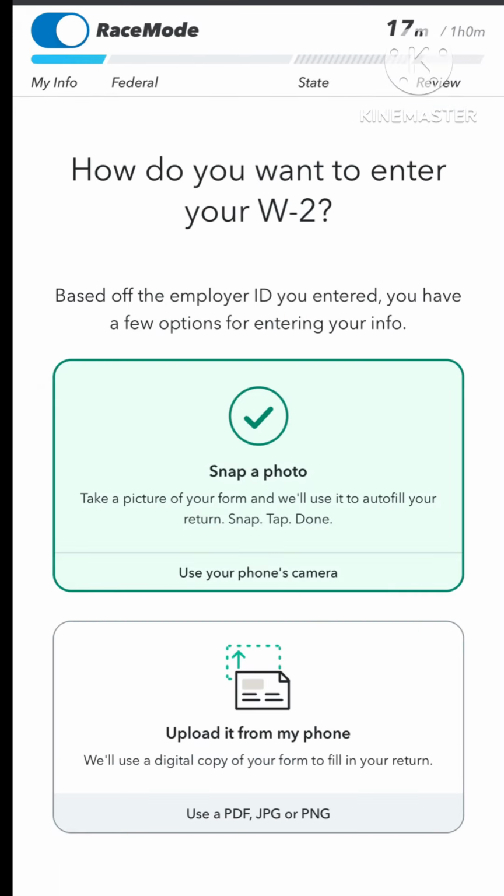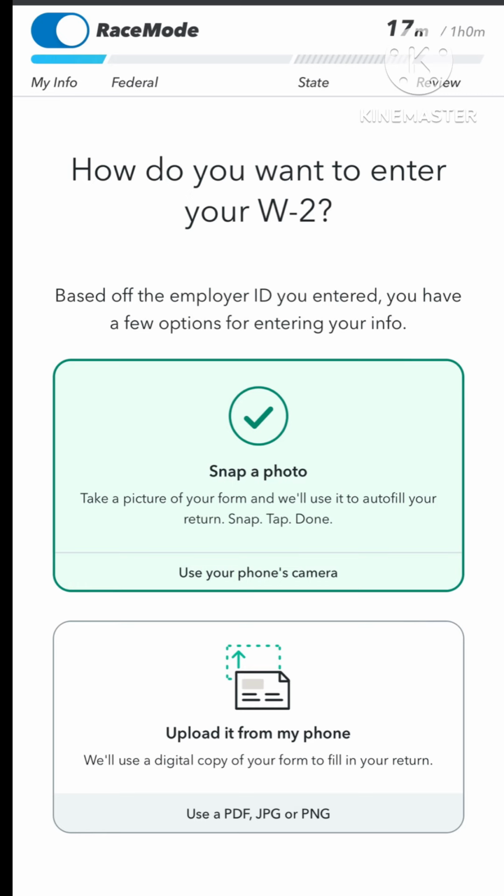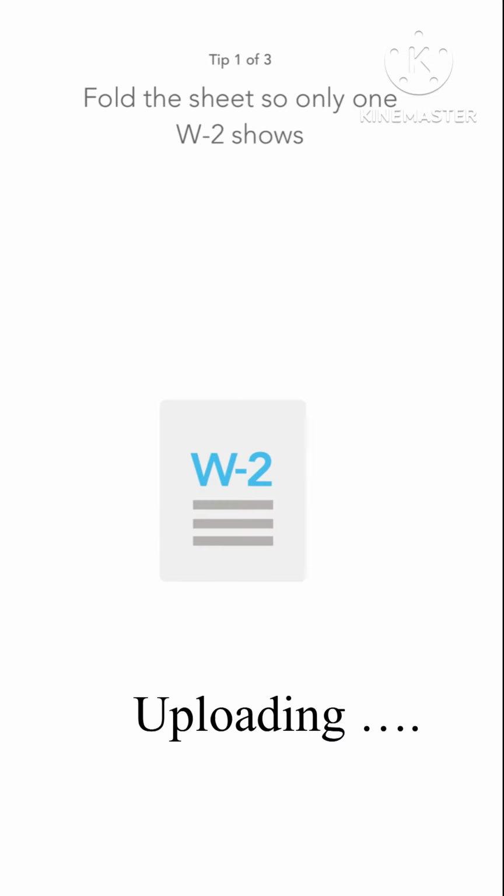So let's start our federal tax filing. So they will ask you, how do you want to enter your W-2? There are two options. First, we can take a picture, use our phone's camera, and then we will use it to autofill our return form. As simple as snap, tap, and done using our phone's camera. And the other option is just upload your W-2 form from your phone.